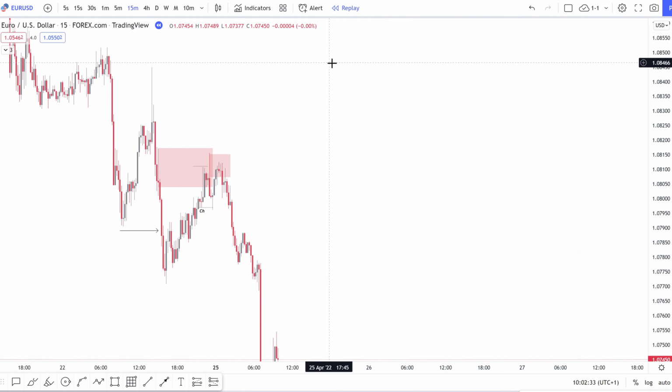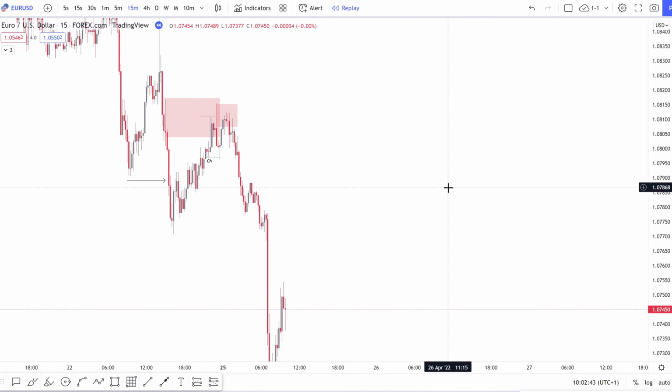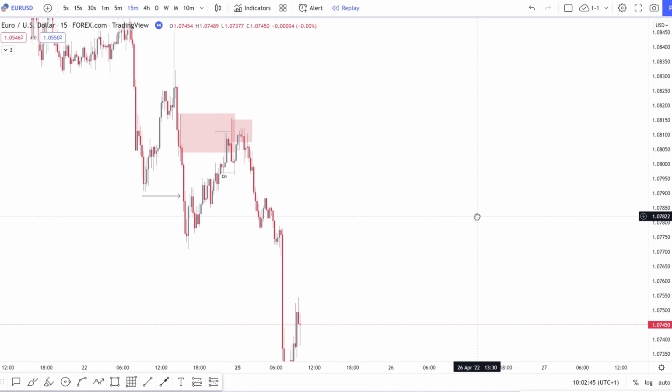It's a pretty strong entry model. Make sure you have certain rules around it. Like I said, it is slightly on the aggressive side, as far as I'm concerned anyway. But as long as you have rules around it of when you use it and when you don't use it, then it should all be good.